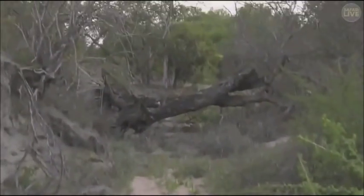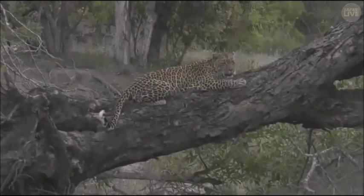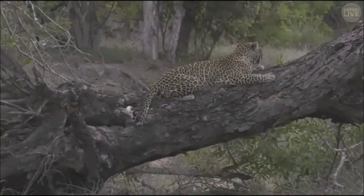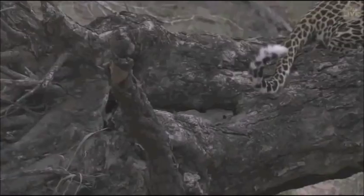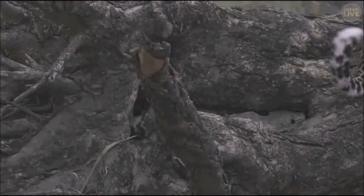Ferg's gonna get you the best view just now. There she is. And just as we were coming through, the little cub was poking its head up. If you can see where she's twitching her tail, just to the left of her tail. We're going to wait and see if the little one will show itself to you.